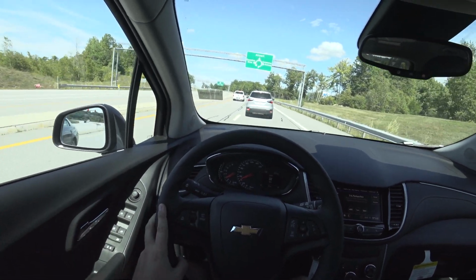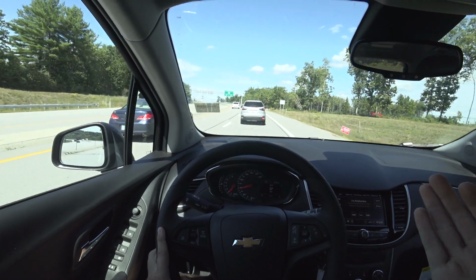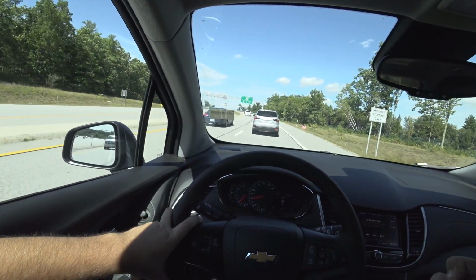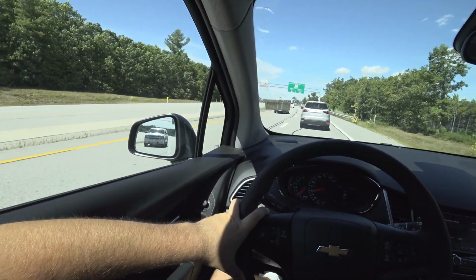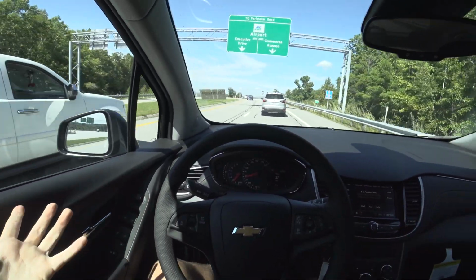I think the Trax's biggest competitor is the car that's directly in front of us, the Ford EcoSport. Both very, very small SUVs, crossovers, lifted cars.